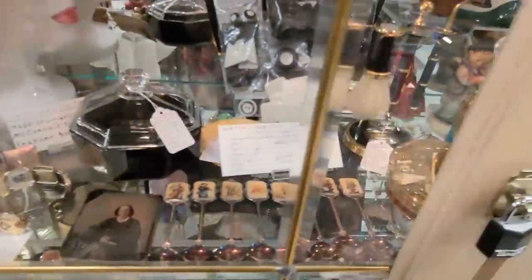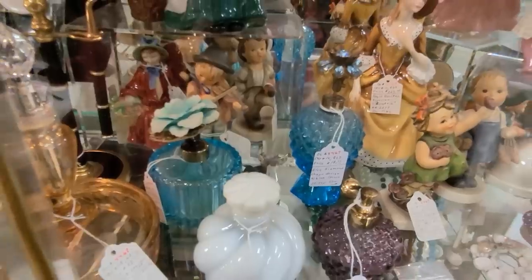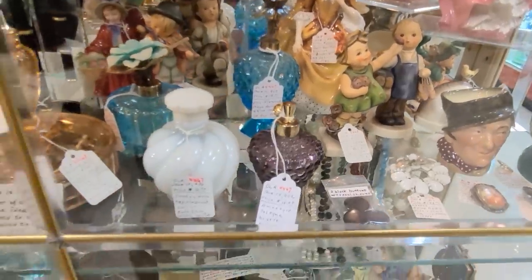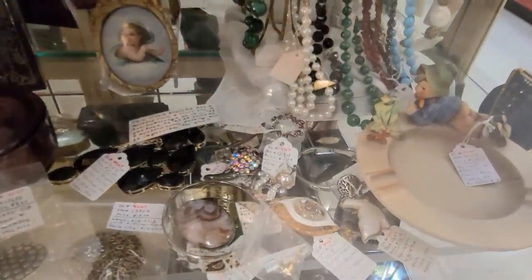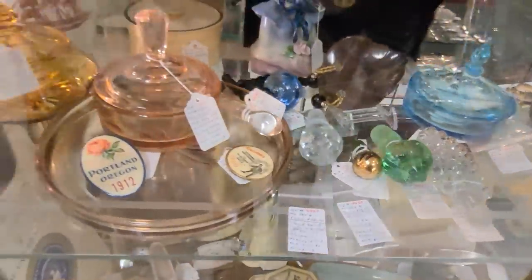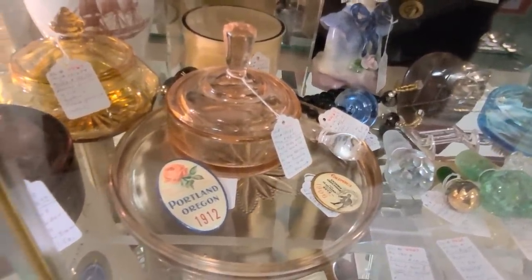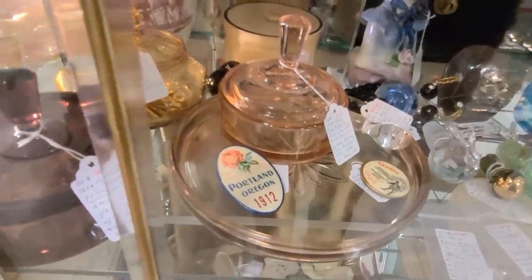Absolutely fascinating pieces in here. I love the perfumes in here. Look at the one with the big flower on top. It's just gorgeous. $18 on that one. Some lovely jewelry pieces. Pins. Really fun stoppers over here. And I'm particularly interested in this Columbus key little button here, so I think I'm gonna have a look at that in a second.